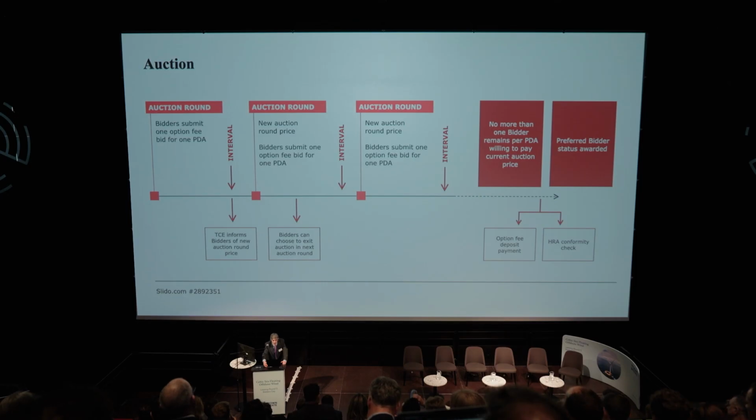It's probably just worth saying that whilst the auction round is open, a bidder will be able to submit or withdraw a bid during that period. But once you go beyond the bid submission deadline, then you have made an unconditional bid. You will not be able to withdraw the bid at that point. It will be binding on you.